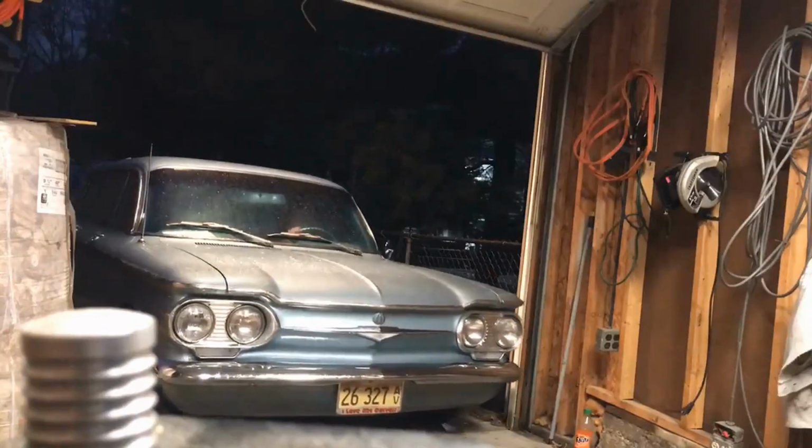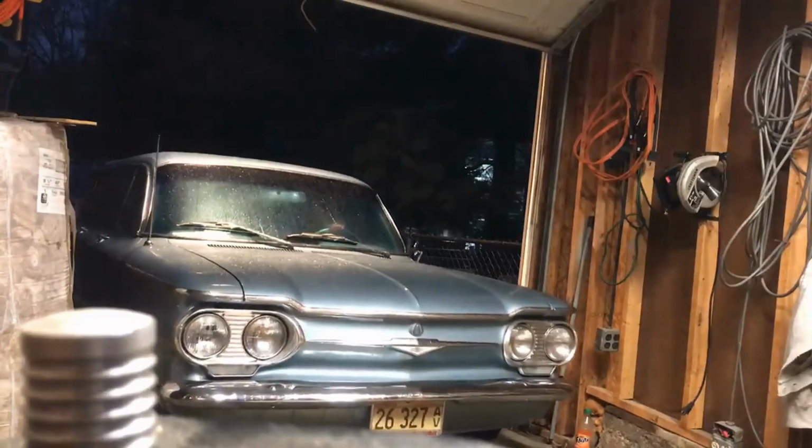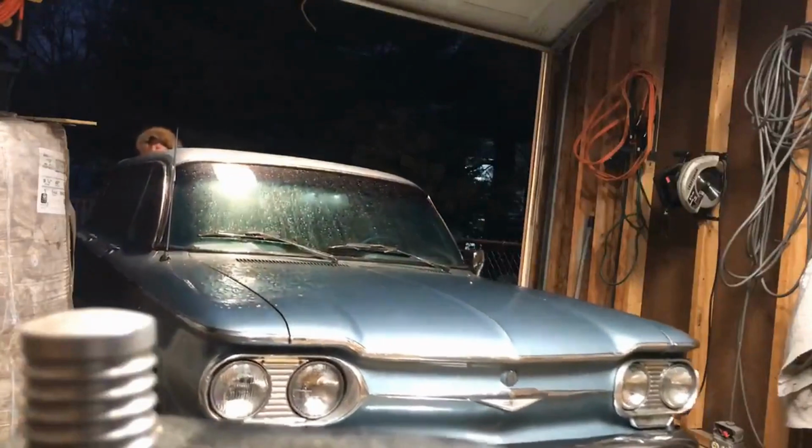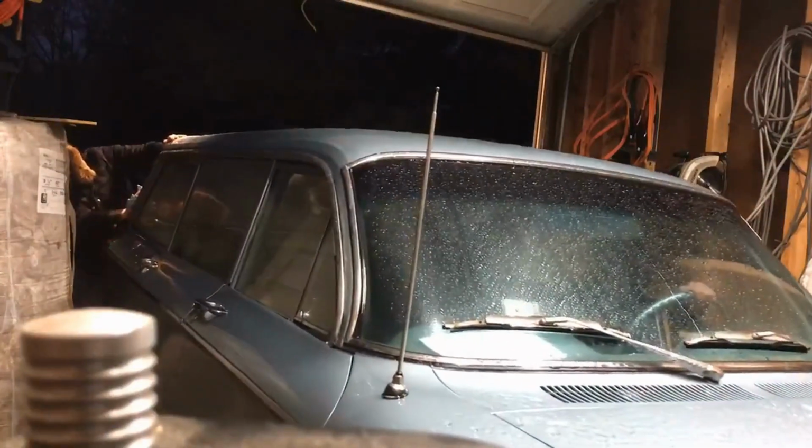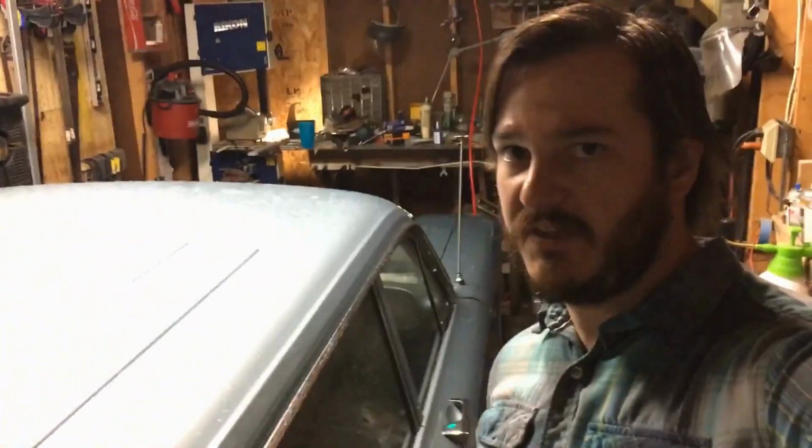The rain began to pick up, so we decided to throw in the towel. We pushed the Corvair into the garage so it could wait for us until we could get to it on a better day. But the good news is, the Lakewood did run. Alright, I've got the Corvair put away in the little shop. It just barely fits. But the rain started to pick up, so we had to call it quits for today. But it does fire, it does turn over.